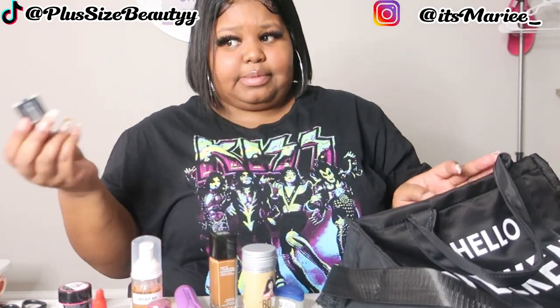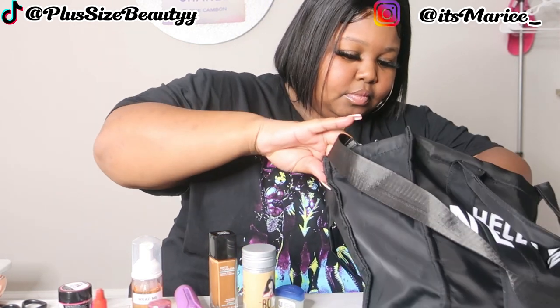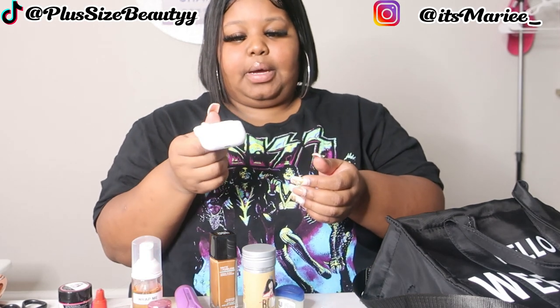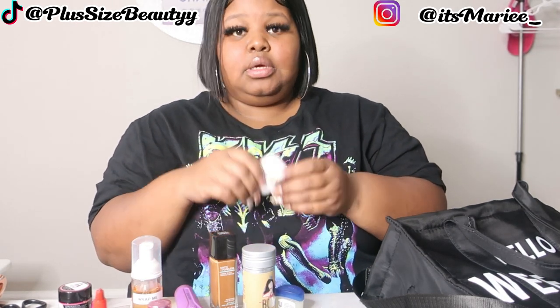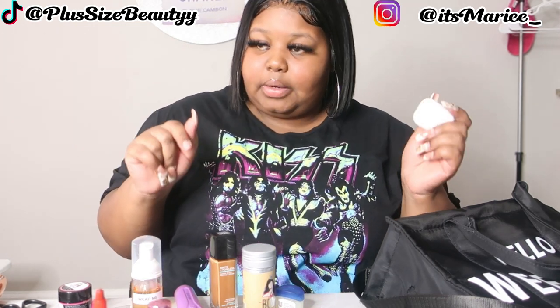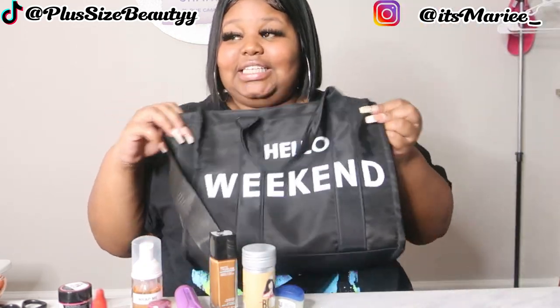Here go one of the batteries that was supposed to be in there. Another extra battery. And last but not least, my AirPods. What was the other one? My AirPods. Cannot go anywhere without them, okay? So, this is what's in my content bag.